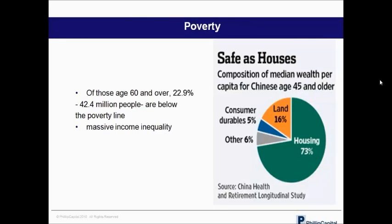Why? Why is the retail sales down? Why is the consumption-driven model not working well? Because of poverty. According to the China Health and Retirement Longitudinal Study.